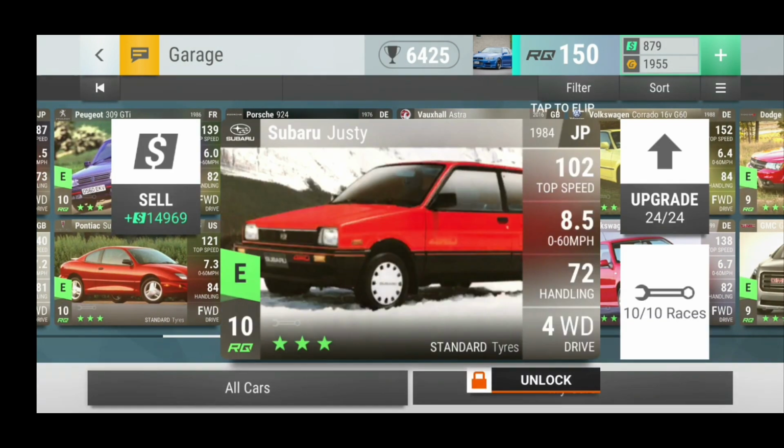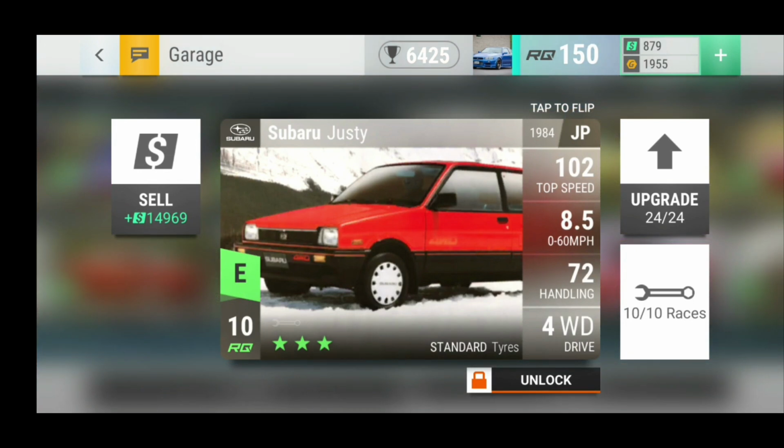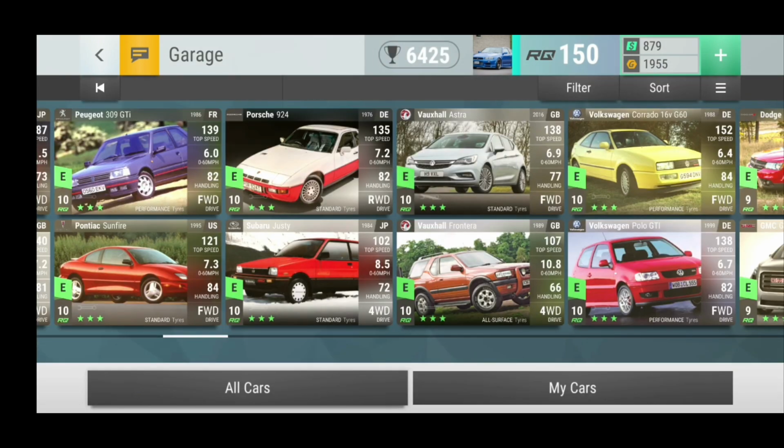And then we have the Subaru Justy, the 10 RQ Subaru Justy, 8.572, standard tires 4-wheel drive. Standard tires 4-wheel drive cars come in handy so often on rainy challenges. This one is a must keep, in my opinion. Actually a very good car for the uncommon range.